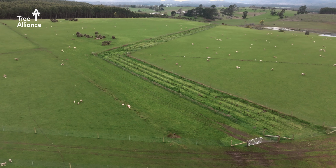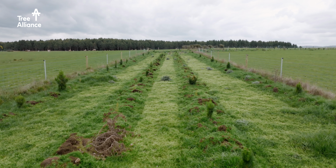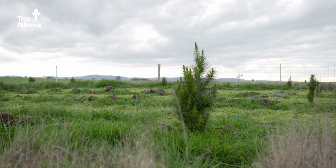We did have gums that were shelter belts and we wanted more shelter belts, so we've done a lot of planting around that, and also the rougher country with a lot of thorns, where the sheep would always run and hide and it was very difficult to muster. They weren't being productive country, so we planted the pines in that.